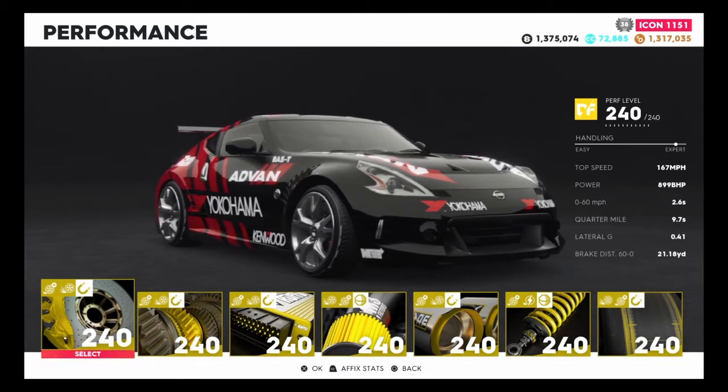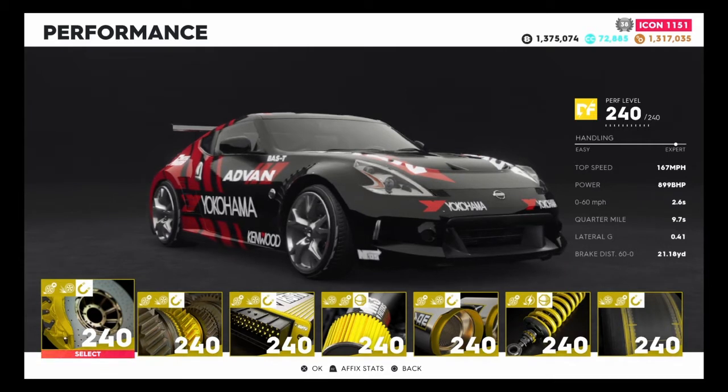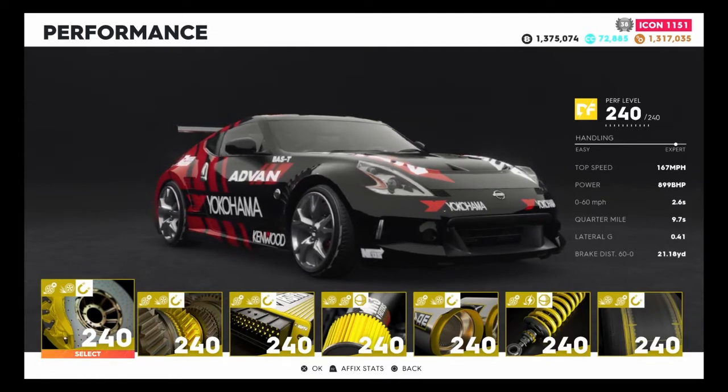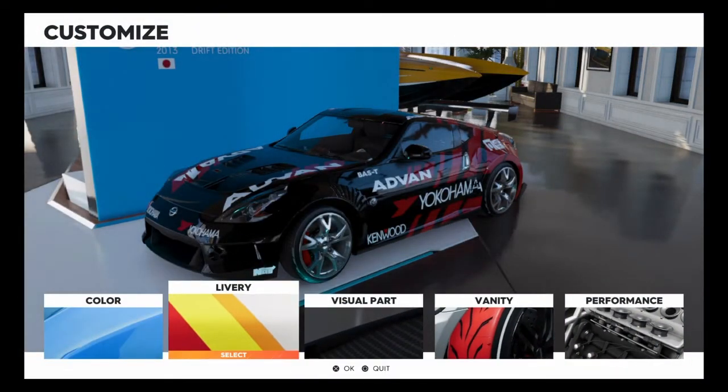Half of that doesn't matter because it's a drift vehicle, so you can just rule out the 0 to 60 and the quarter mile, and maybe even the top speed, because it doesn't really matter that much. But yeah, decent stats for a vehicle of this class.